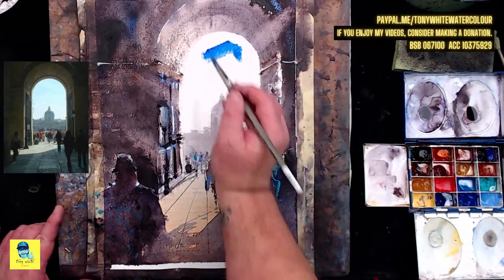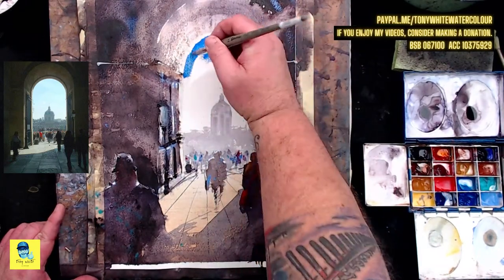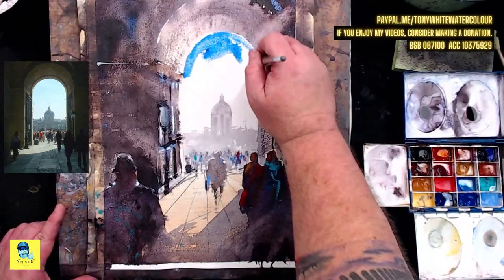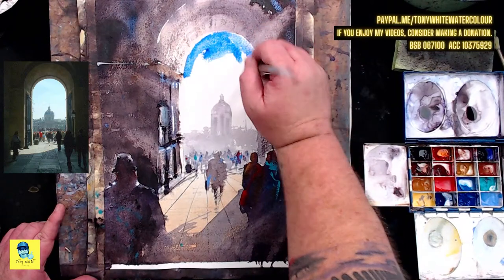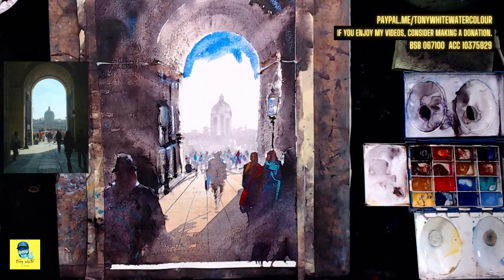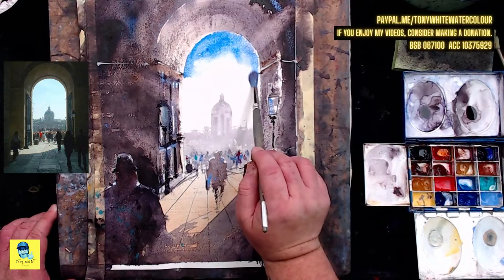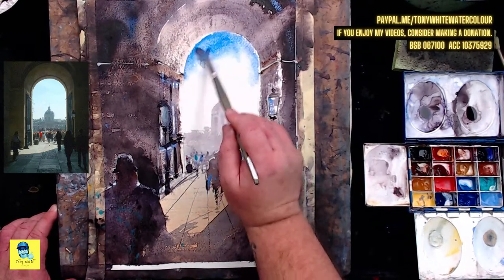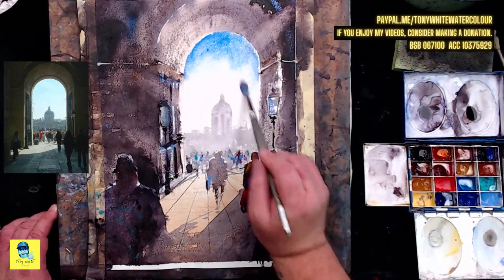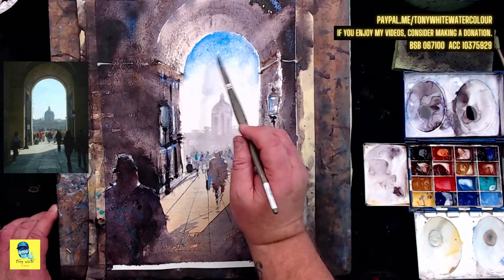Let's do a sky. Too late now. We're doing a sky. That'd be good. Just bring that down with some water now. I think it needed it. I think it's actually brought it to life a bit. I think that was the right move. God, it's good when that happens.